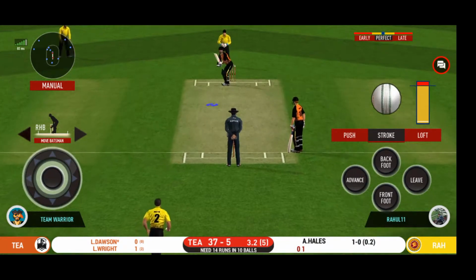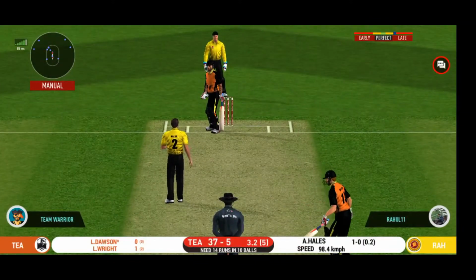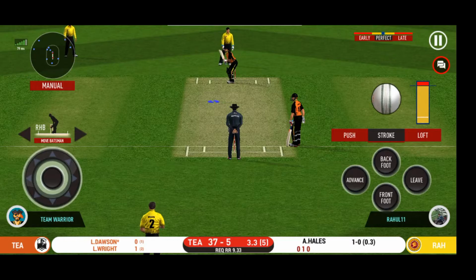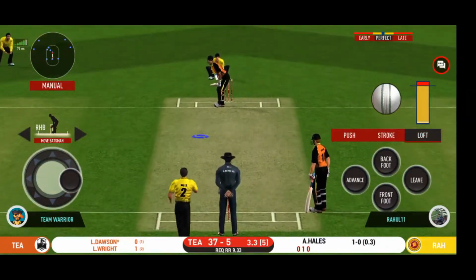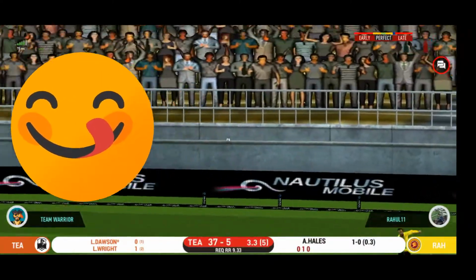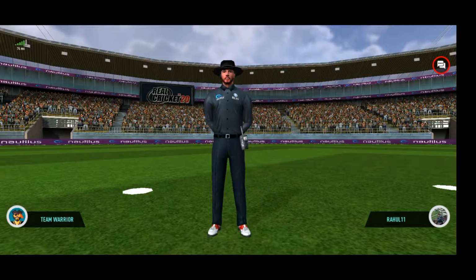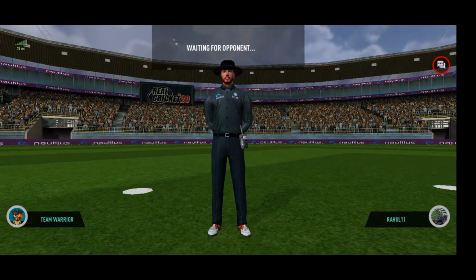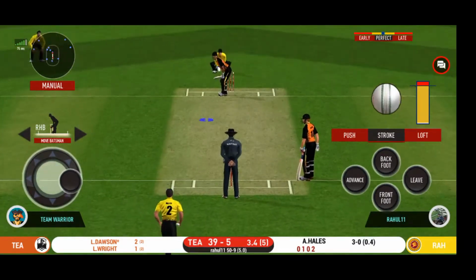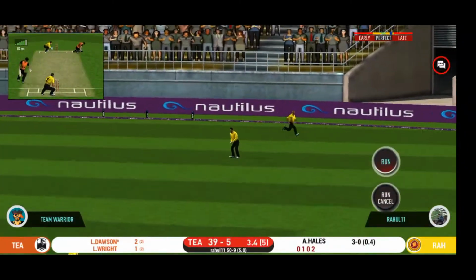Slips in place. Missed that completely. Would have been frustrating having missed out on the last one. They have run the first one quick. That is huge appeal. Bowler thinks he's got the batsman, but the umpire thinks otherwise. He has been ruthless against the fast bowlers in this series. They are calling for two.